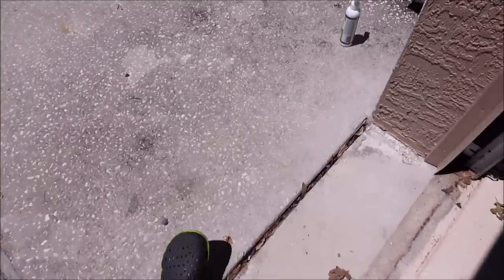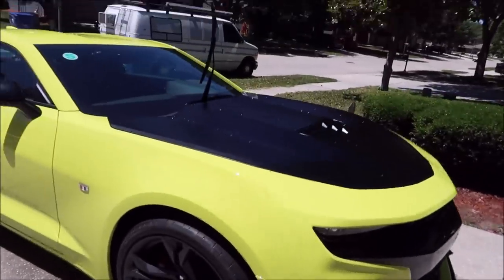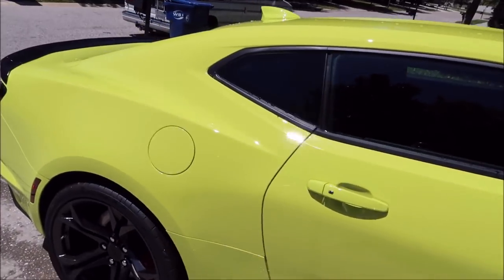Okay, so I just washed the car and I started doing some test spots. This thing has ferrous metal particles all over it, lots of rail dust. I'm guessing you can see all this. These particles are embedded in the paint. Yeah, you can feel them with your thumb even.